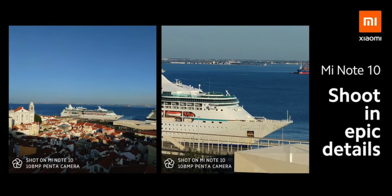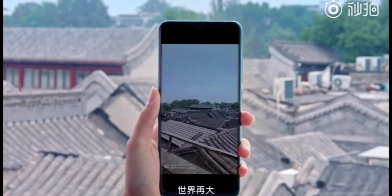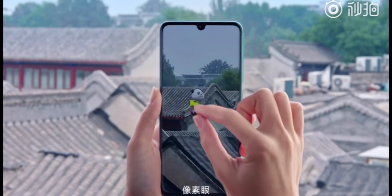It must also be said though that when you take pictures in full camera readout 108 megapixel mode, you actually can't use HDR on this phone. That's something to be aware of because HDR is super important in modern smartphone photography.